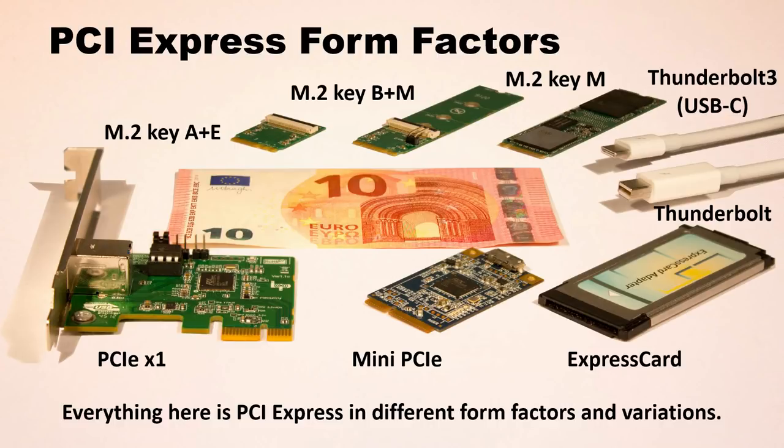These are all PCI Express form factors. You have the standard PCI Express card, as you all know, to the lower left. You have the mini PCI Express that goes pretty much behind the back covers of laptops. You have the Express card that I use here today. Thunderbolt also carries PCI Express. Thunderbolt 3 is most often combined with the USB-C connector nowadays. And then you have the different M.2 key form factors. For example, M.2 key M is really common for NVMe drives.